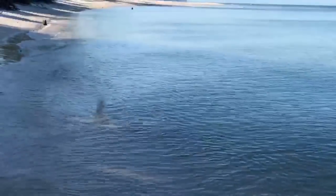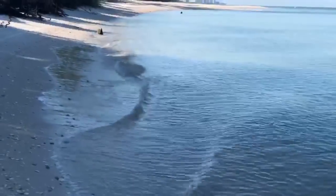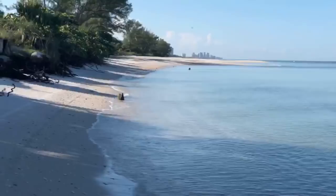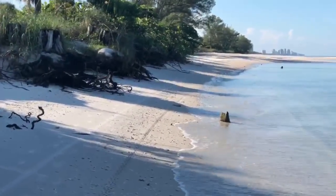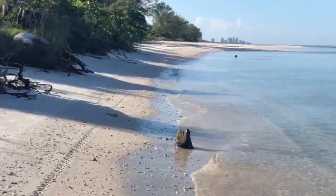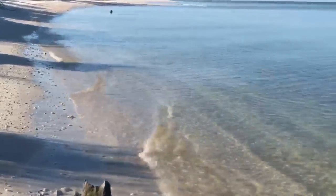Maybe we'll see some more when we get down into the sunlight here, in the clearer water. That was pretty cool. There's a couple out here. Not as many as there were behind me. A couple right here.